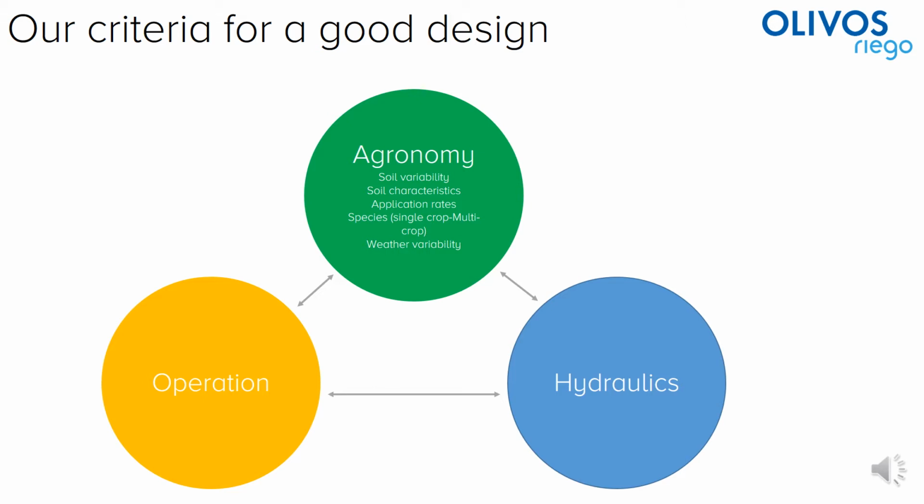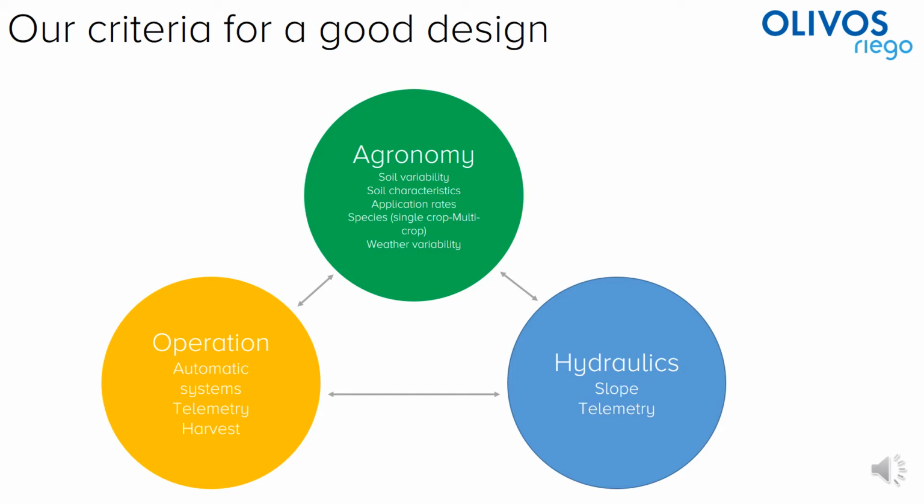Also, less so in this agronomy part, the application rates, species and weather variability matter. Automatic systems and telemetry may have some incidence in a good design. Also, harvest may have some incidence, especially in the row length in the design. In hydraulics, slope is very important in Chile. Just a data point for you: in the Central Valley, the average slope is about 2.5%. That means that in 100 meters, there is a difference of 2.5 meters, and that's an average. Also, telemetry may have some incidence in how you design and plan your hydraulics.